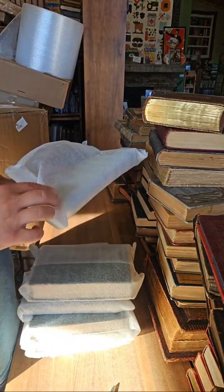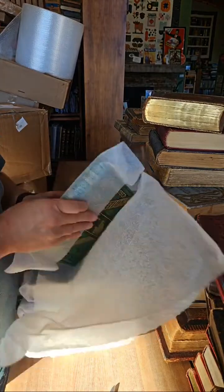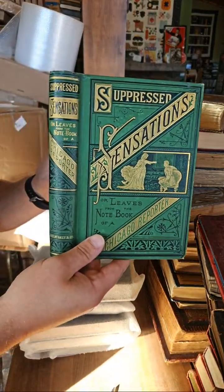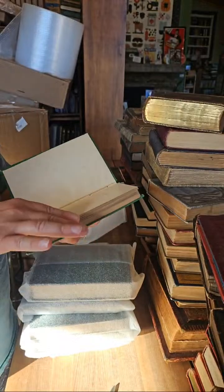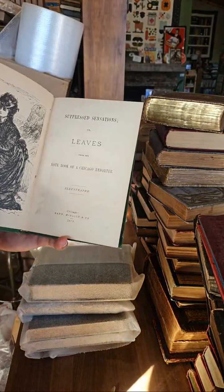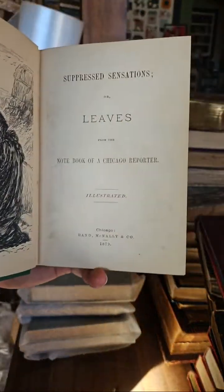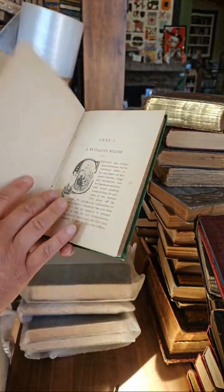I'm guessing this is another miscellaneous box of antique books that I bought. Suppressed Sensations. Interesting title. Suppressed Sensations, or Leaves from the Notebook of a Chicago Reporter. It is illustrated, published in 1879. Assume this is just a work of fiction.